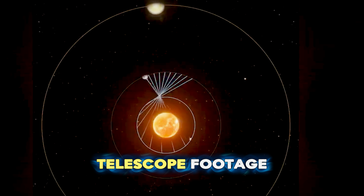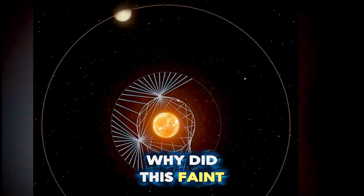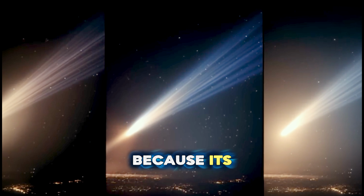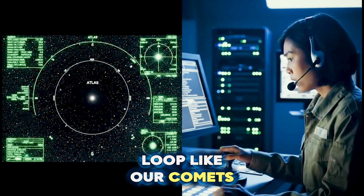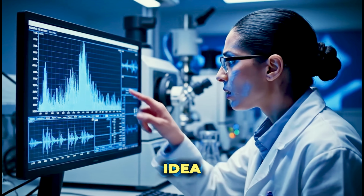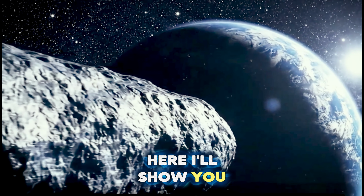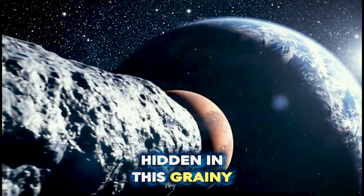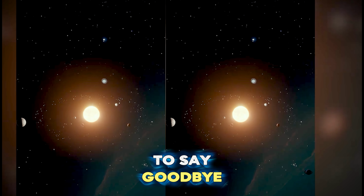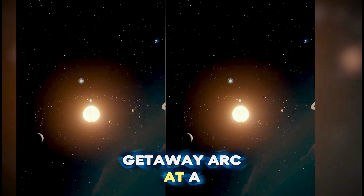You're looking at real telescope footage of a speck sliding past the stars. Why did this faint blur make astronomers stop and run the numbers twice? Because its path doesn't loop like our comets. It doesn't loop at all. Stay with me as we test one idea. If its orbit is hyperbolic, it didn't come from here. I'll show you the exact clues hidden in this grainy track, and the moment scientists realized we had to say goodbye. By the end, you'll be able to tell a bound ellipse from a getaway arc at a glance.